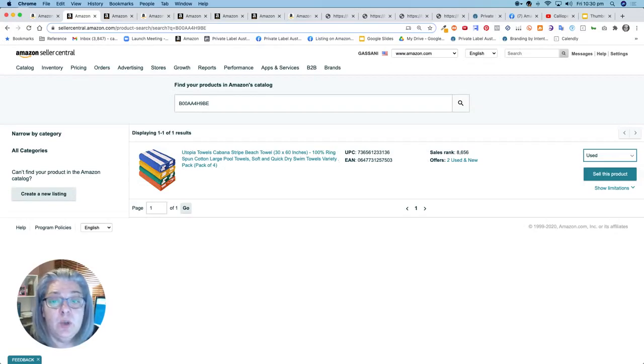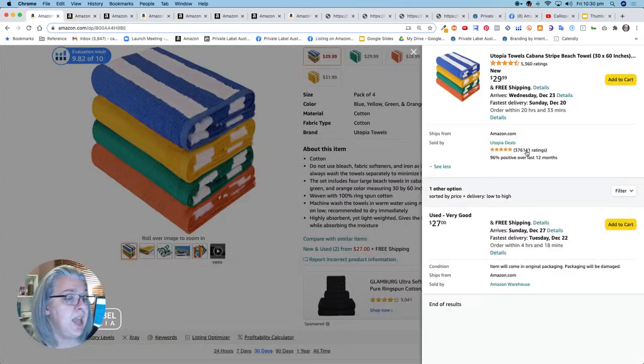Now in this view, you can just follow the prompts and list the product. As long as you do have the product in your hands and you're able to ship it to your customers, nobody's going to stop you. Your offer will appear alongside any other offers, just the same way as the Amazon warehouse offer is shown here.